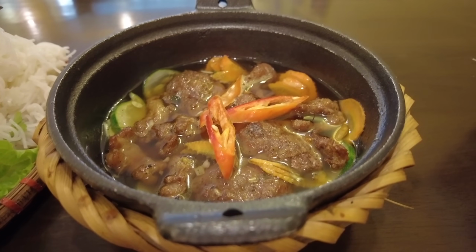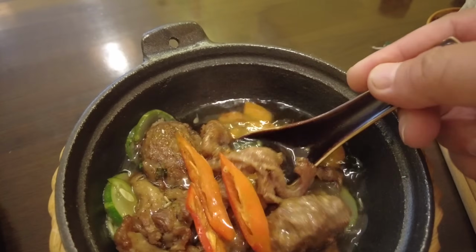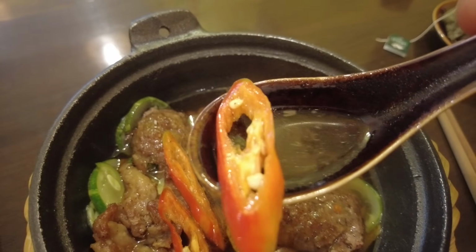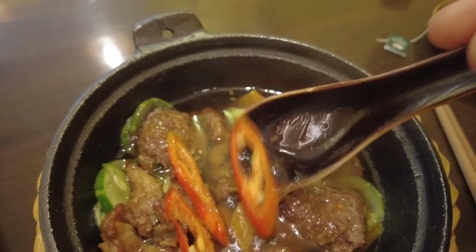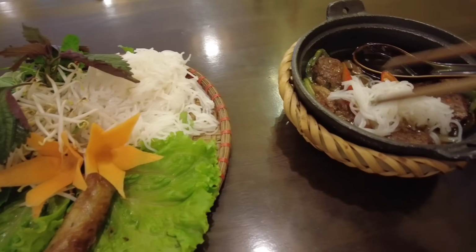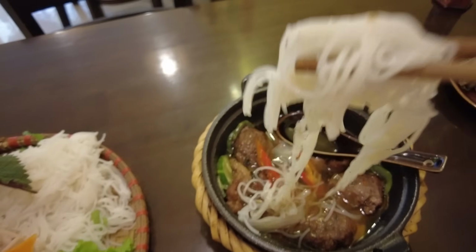This right here is the pork, and if you look at it, it is absolutely beautiful. They're like little meatballs in a really spicy, savory sauce with plenty of chili. Oh yeah. This right here is bun. This is the noodle I told you about, which we would sort of refer to as ramen wrongly, but anyway, this is a Vietnamese bun. They're made out of rice.